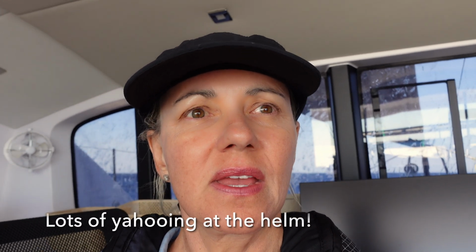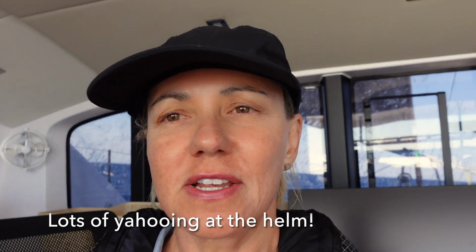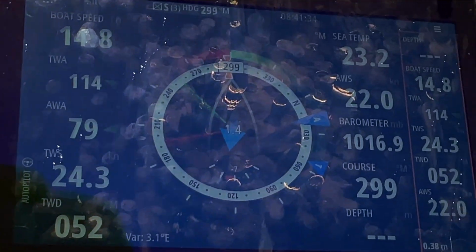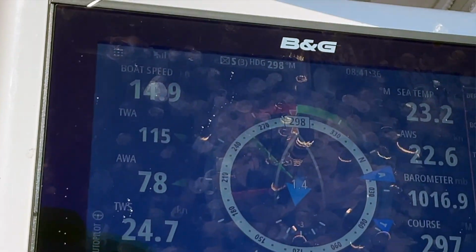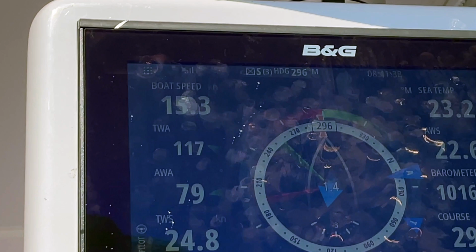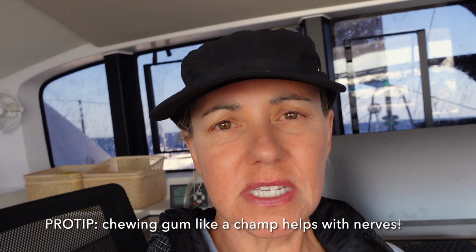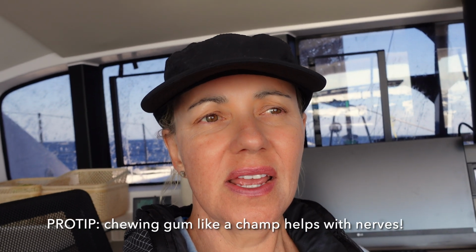So the current situation is Stephane is surfing the waves up there, and he looks really happy. We just hit 15 knots, which is a little fast, but the waves are from behind our starboard quarter, so that's good. But the swell seems to be getting a little bit bigger. It should mellow out.